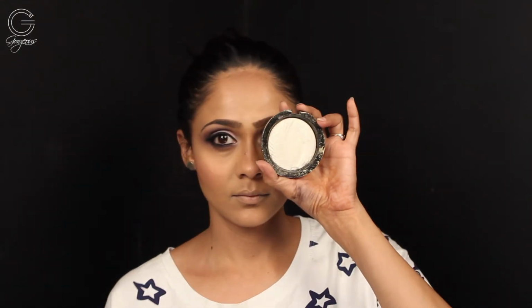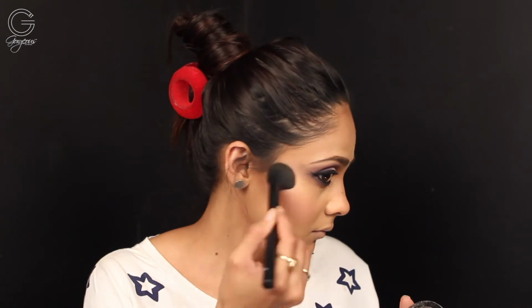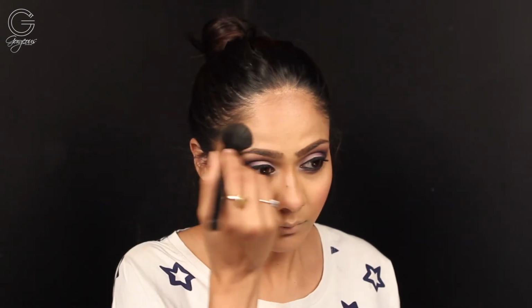And I did apply some blush, but I couldn't film that. I don't know why the footage is not there. So here I'm just showing you. I applied those two shades, and then for highlight I'm going to go in with the Makeup Revolution Baked Highlighter, and I totally love this highlighter. It has been so long that I've used this, I don't remember, but I really love this highlighter.